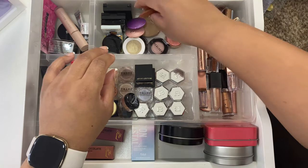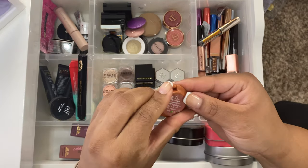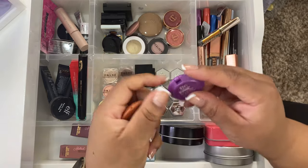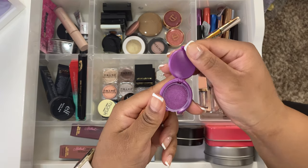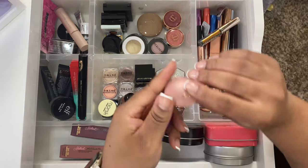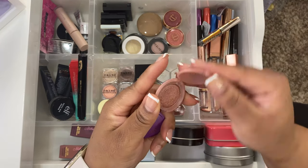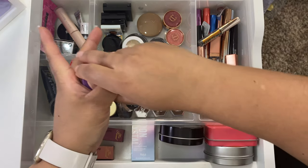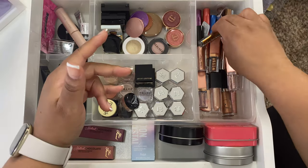I have all these little ones from Ibby Beauty. That one is called Cinnamon Roll. This one is called No Running. This other little tiny one is called Wild at Heart. I got all these from Ipsy. And I've decluttered a lot of stuff, you guys, before I ever made this, but it seems like I need to declutter again.